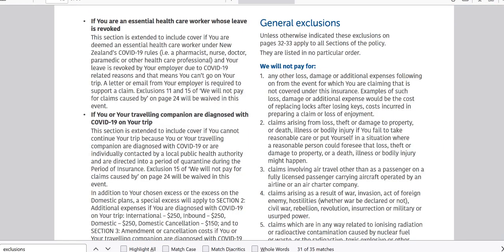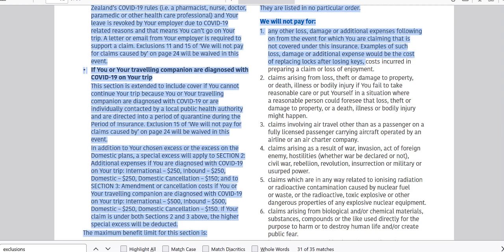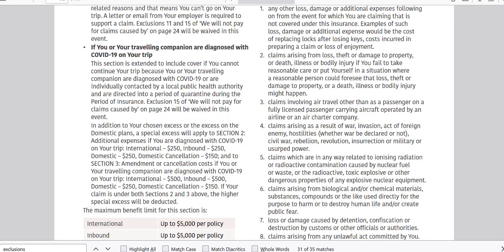And then if I just quickly look through the general exclusions for Covermore, if you're prepared to carry on while I do this, it's important just to really get an understanding. It's pretty similar. So they're not going to cover you for any loss, damage, or additional expense following from a claim that is not covered under the insurance. So it could be the cost of replacing locks after losing keys, a cost incurred in preparing a claim, or a loss of enjoyment. So this is once again not as beautifully presented as the policy from Southern Cross, and you do need to read it more intensely because the lettering is a little bit smaller, and it's just a little bit harder.